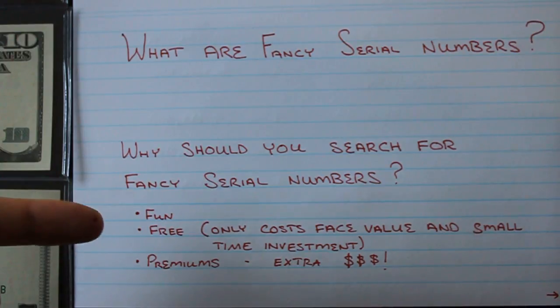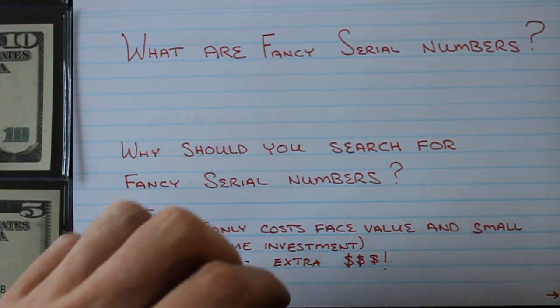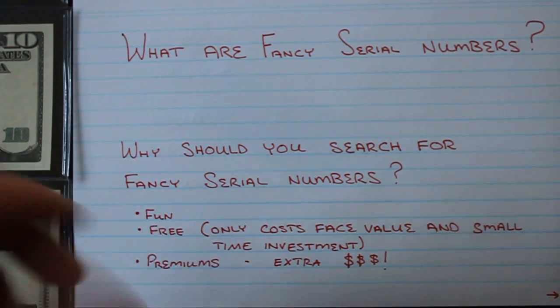The first would be it's fun, it's free, it only costs face value, so you're basically switching out notes for notes and just holding on to them. You're saving indirectly, and it's only a small time investment, so that's really the only cost, a little bit of energy. And the most important part, why I think a lot of us are doing it, is for the extra cash or the extra premiums that we can earn by finding interesting notes.